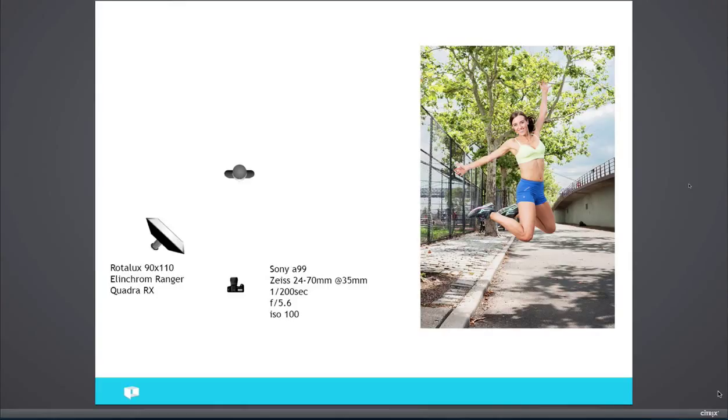Yeah, this is a great shot. And I mean, look at that smile. She just looks happy. She just finished a race. She's not sweating at all. That must have been a short race.